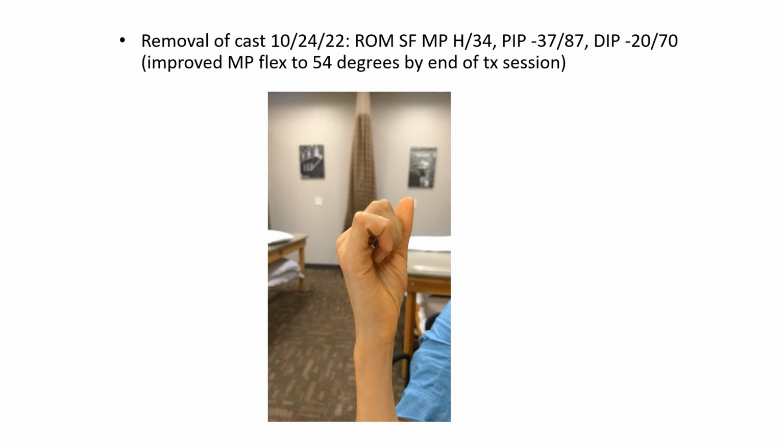So then upon the removal of the cast 3 weeks later, her range of motion looks like this. Of course, I internally freaked out a little bit with that MP flexion there, or lack thereof, but I also knew in the back of my head that both Judy and Robyn said not to worry so much about that joint, that it generally comes back fast. But of course, that initial scare still got me. But her PIP and DIP looked beautiful, and I was so happy with that outcome. I was just impressed that we got that far, and I did also show that she gained about 20 degrees of that MP flexion just in that particular session.